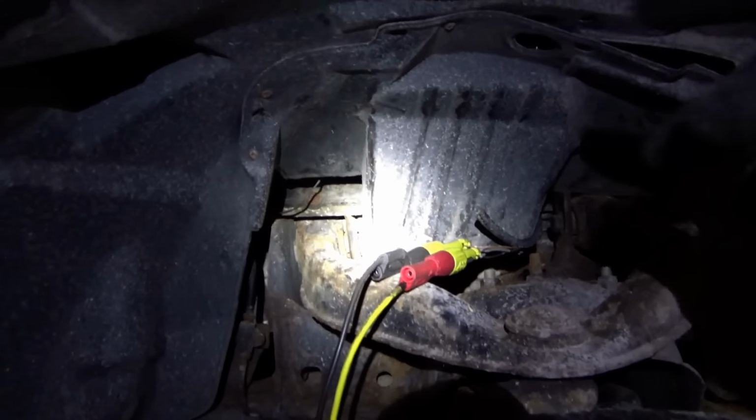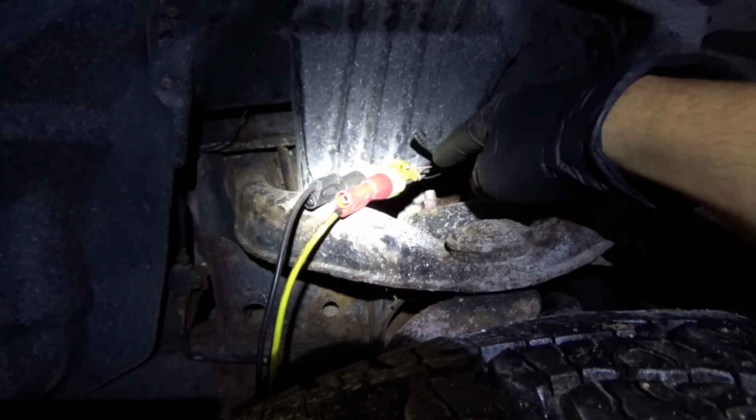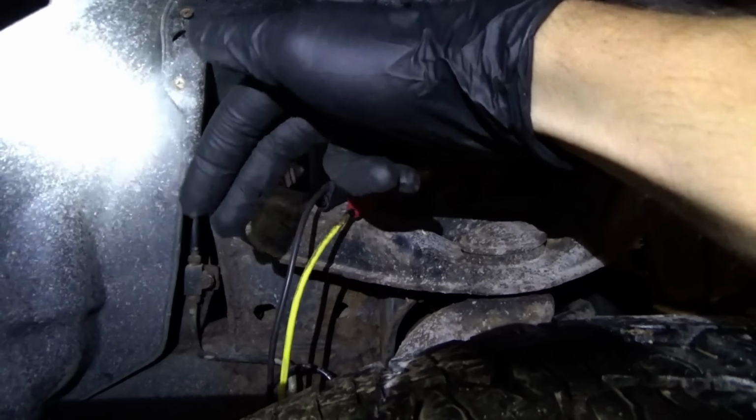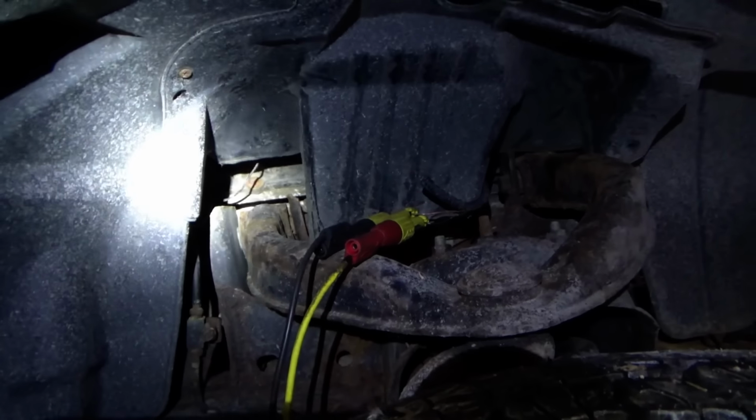Now we just need to splice the correct wires from here to here. So the black with a red stripe will go to the white wire on the sensor, and then the brown wire will go to the signal wire, or the black one, on the sensor. Let's finish that up and then take this truck for a test drive, make sure the four-wheel drive works.